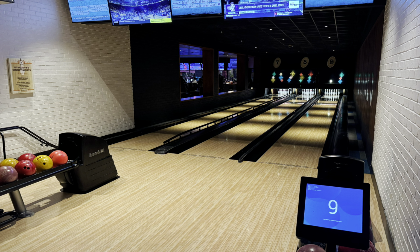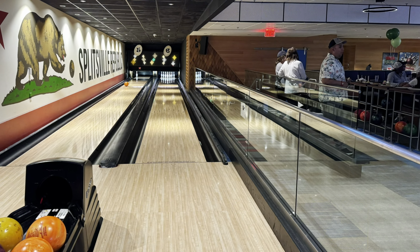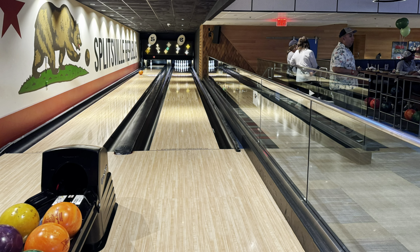Not only are the food and the atmosphere really cool, but the building has these little enclaves of lanes so you don't feel so overwhelmed.